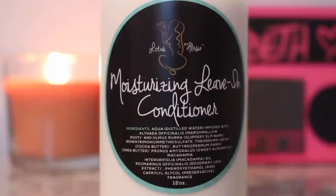This is day one here at the moment. If you guys didn't see my last video, which I did a full first day impression using new items, this is the current result of it. If you didn't watch that video, I'll put a small recap. I only have this product in my hair, a brand new leave-in conditioner, the Lotus by Alicia Moisturizing and Leave-In Conditioner.